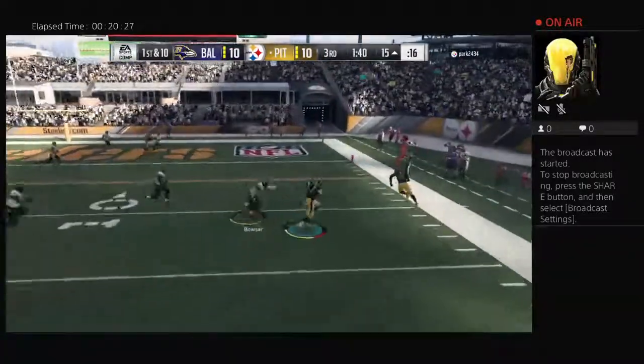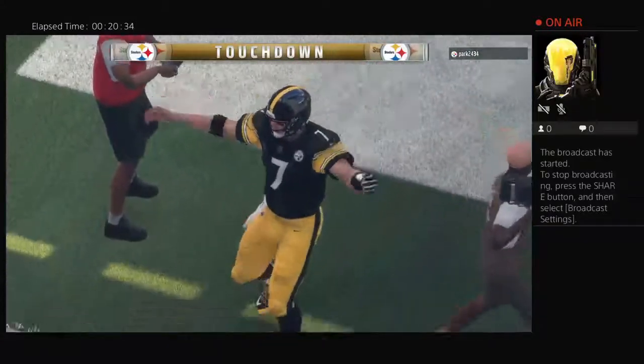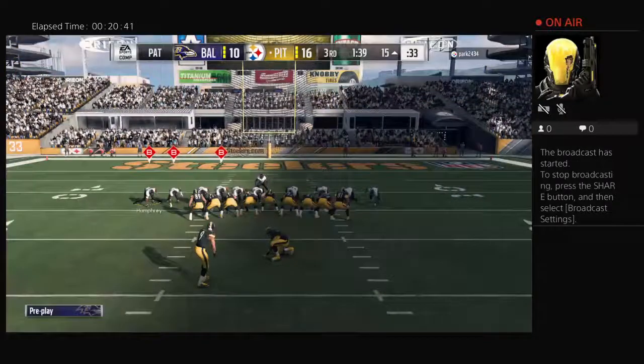Rolling to his right. And he's in for 6 and a Steeler touchdown. And Roethlisberger, his second touchdown of the afternoon. And the Steelers are going to take the lead.